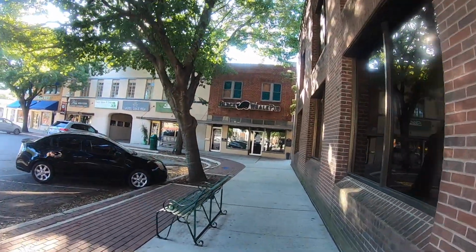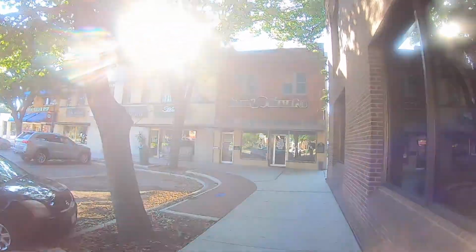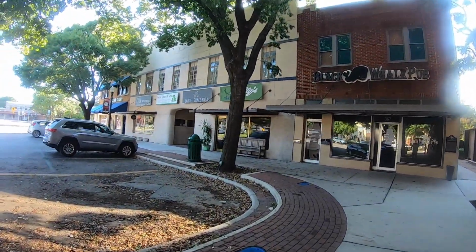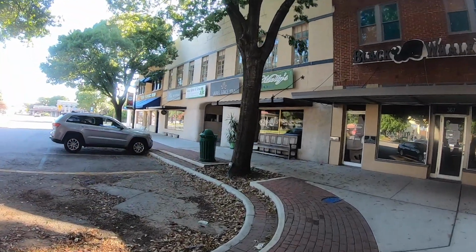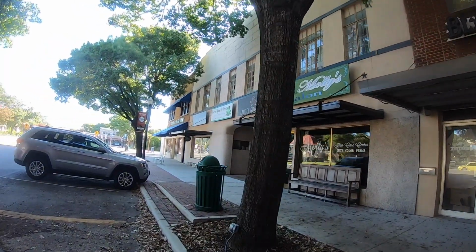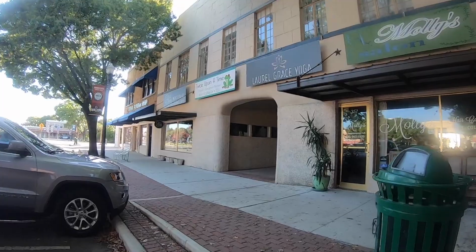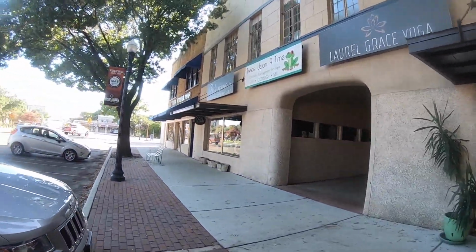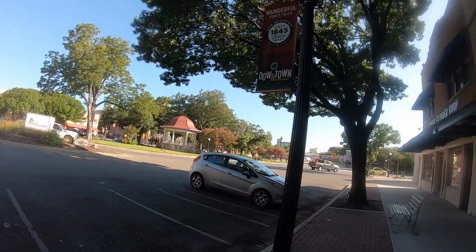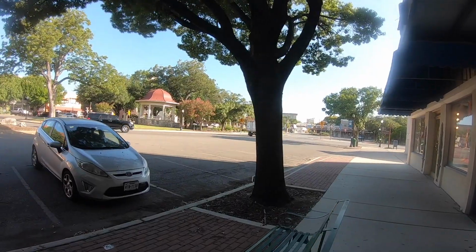So right here off the square, which is more of an oval, you've got Blackwell Pub. We've got a salon over here, yoga, a resale shop for children's clothing, little boutiques, and the Kamau Flower Shop right there on the corner. So there is the gazebo. A lot of stuff happens over there.